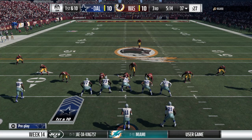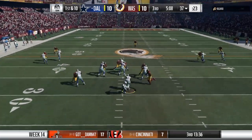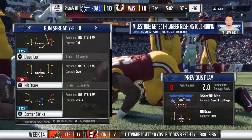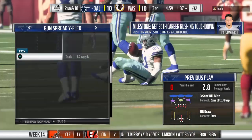Set. Green 39. They'll run it now out of the gun. Looking for a seam, but finding none. He'll get back to the line of scrimmage, and that's it. No gain on the play there. Second down.